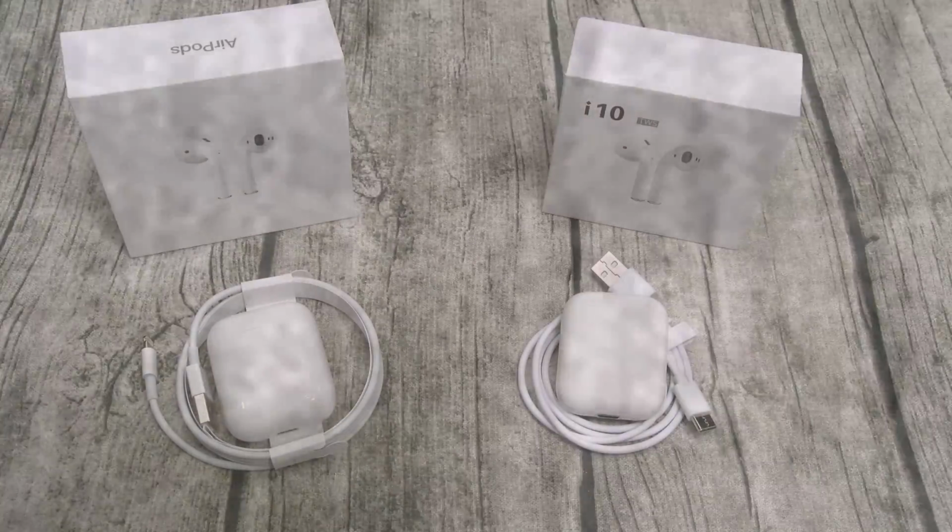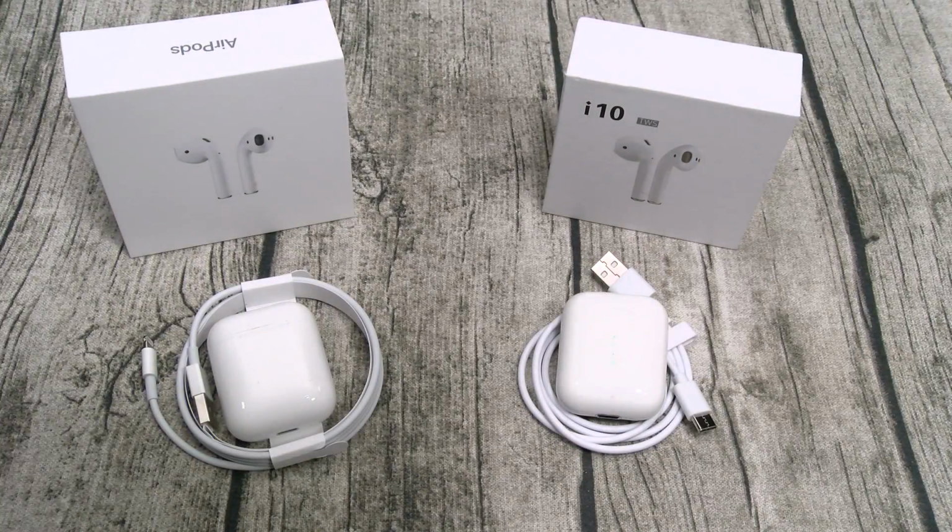All right, so overall, Lucas, you asked for my opinion. Here it is. If it was me and my money, I would get the AirPods. Now look, you do have some benefits with the i10s. You will save $100. You get wireless charge. You got USB Type-C charging. And it works with Android or iOS devices.